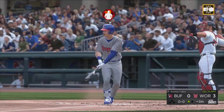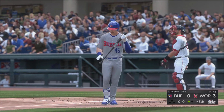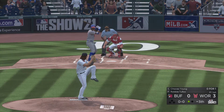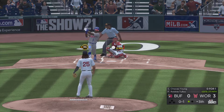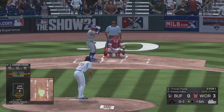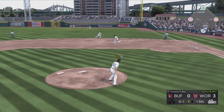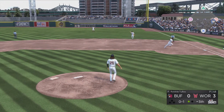Swing and a miss there as the breaking ball takes care of him for the first out. Oh, man, he's been absolutely getting overmatched at the plate the last couple of games. That's his fifth strikeout in this series alone. So clearly this pitching staff, they figured out how to attack this guy. We'll see if he can make any adjustments.